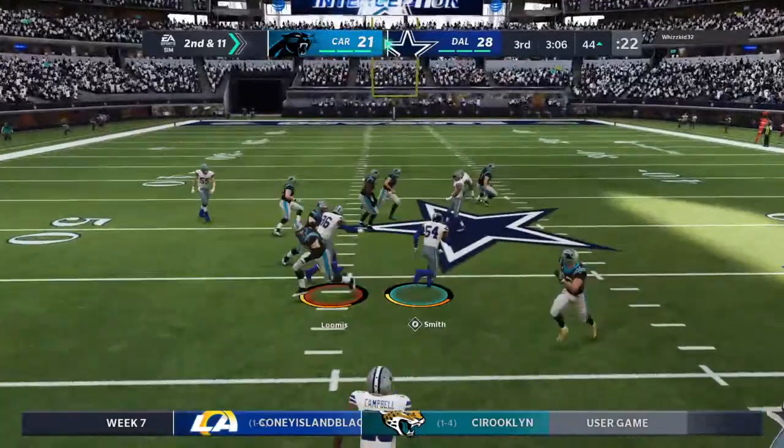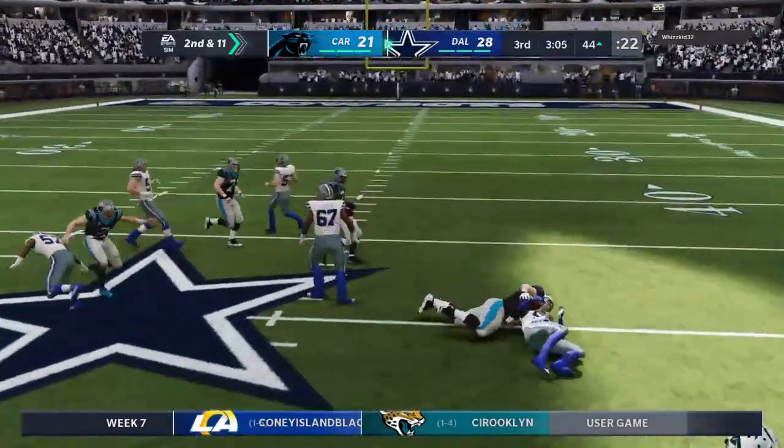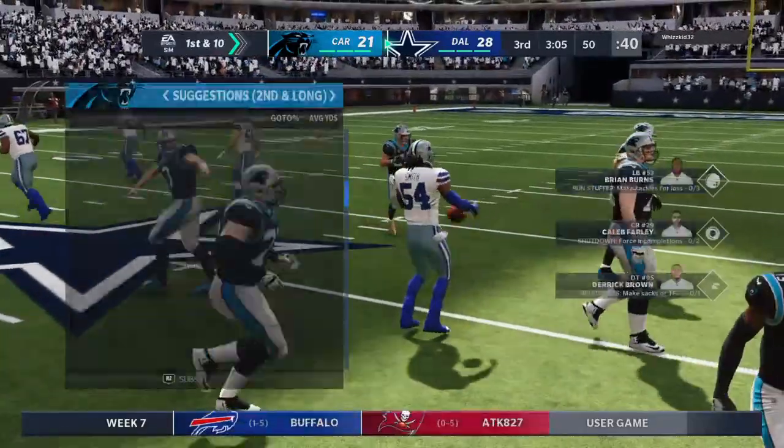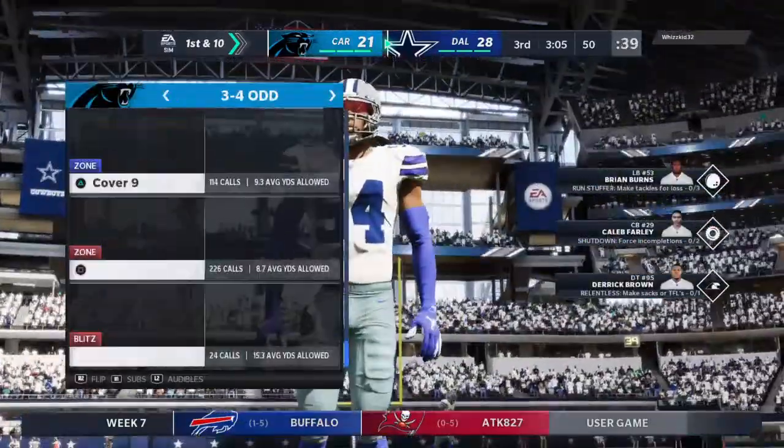And he's going to be intercepted a 3rd time. Picked off by the linebacker, Jalen Smith. And he'll get this one out to the 50 to the midfield stripe.